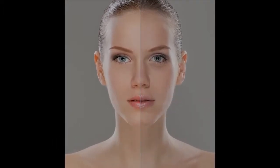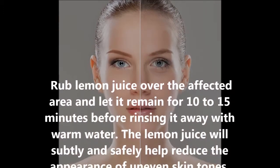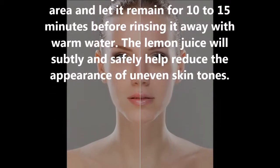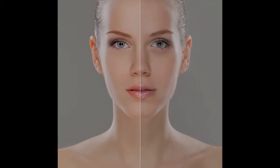Home remedies. Rub lemon juice over the affected area and let it remain for 10 to 15 minutes before rinsing it away with warm water. The lemon juice will subtly and safely help reduce the appearance of uneven skin tones.